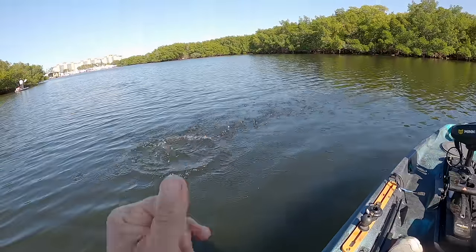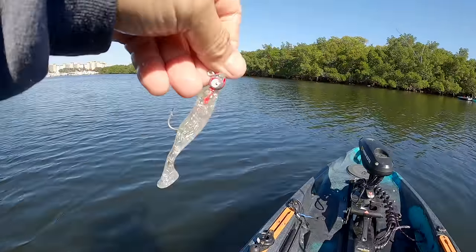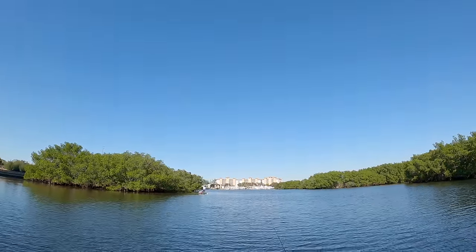See ya. Nice, nice, nice. I'm out of fiddler crabs. I just threw that little paddle tail out there, just reeling it slow on the bottom, and he nailed it. See if we can get another one. That was cool.